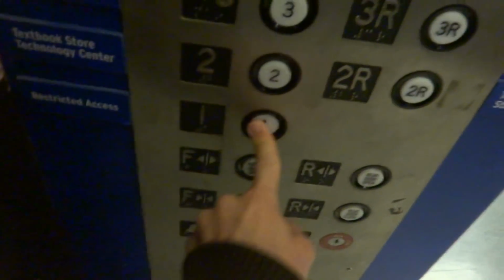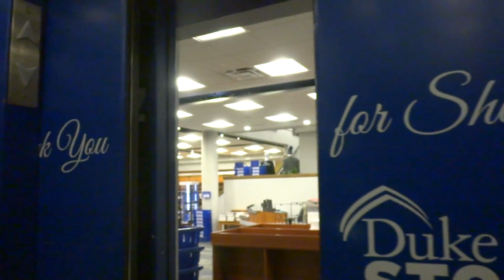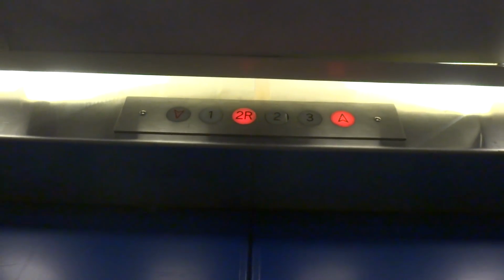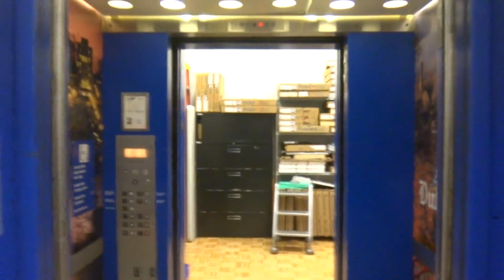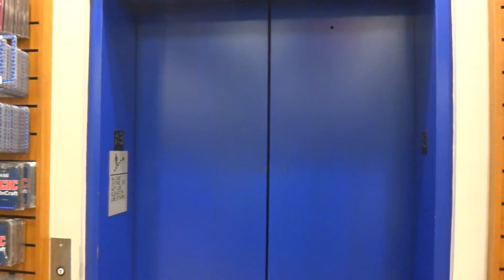One is locked. Now going up, listen to this motor. Here we go. Now this is what I call a nice find. A decorative cab plus an epic motor. There it goes. And that will be it.